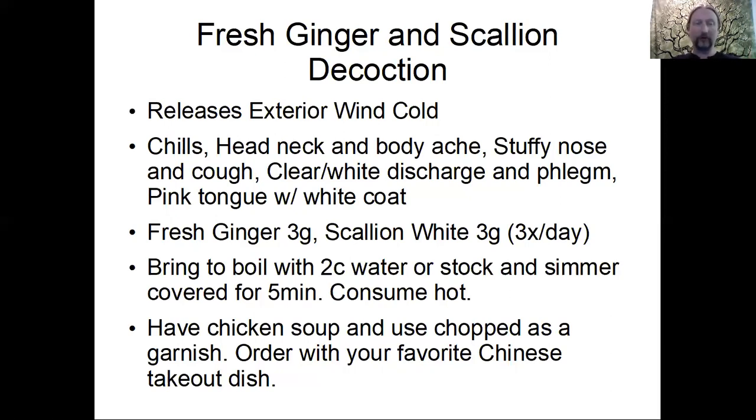So what you're going to do is very simple. You take fresh ginger and the whites of some scallions and you dice them up nicely, about 3 grams of each, which is probably a heaping teaspoon of each. And then you bring to a boil either 2 cups of water or stock or some kind of soup. Then you toss in the ginger and scallions and let them simmer for a couple of minutes, and you can consume that hot.